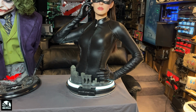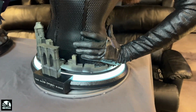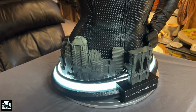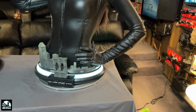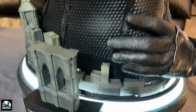All right, let's just go from bottom to the top. So the base, as you can see, does have a pretty cool light up effect. It has a nice glow that goes all the way around. Of course, if you had the lights all the way off, you definitely would see a nice glow in the room.